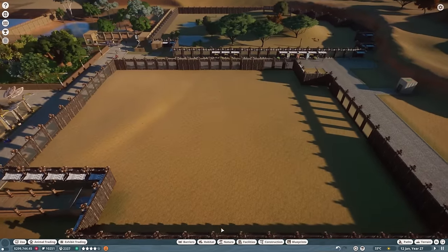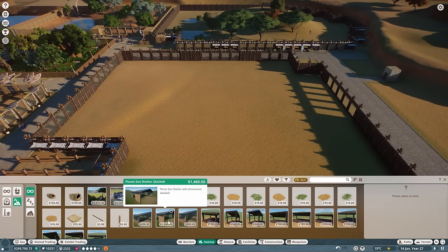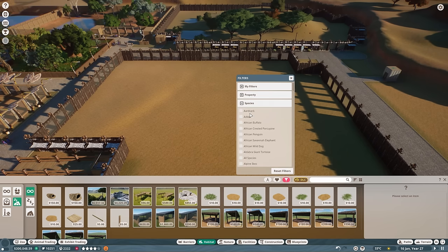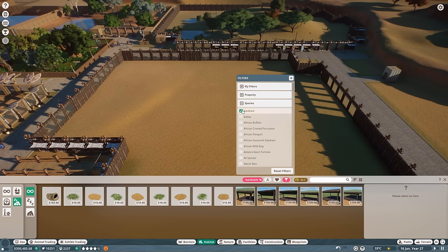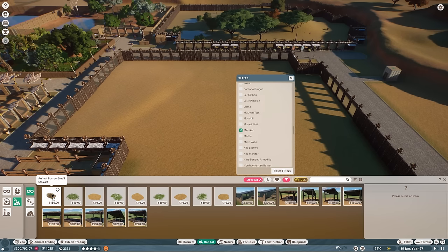Now, the great thing about these guys, normally you'd be putting in things like shelters or whatever, but both of these animals, I believe, can use animal burrows. So I'm going to filter by species. The aardvark can use an animal burrow. Let's find the meerkats. The meerkats can use an animal burrow. They just have the small burrow.